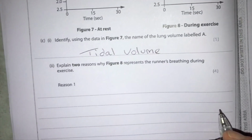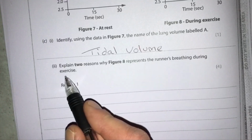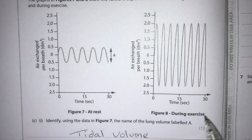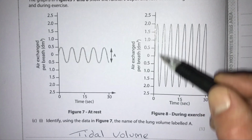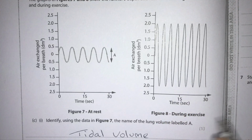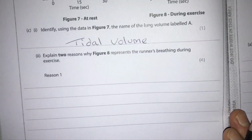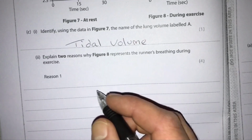Next part of the question, explain 2 reasons why figure 8 represents the runner's breathing during exercise. So why does figure 8, this one, represent how somebody would breathe during exercise? Well, during exercise, you would need to breathe deeper breaths, so a bigger tidal volume, and you would also need to breathe more frequently, so a higher breathing rate to make sure you're getting enough oxygen to your muscles and removing the carbon dioxide created by aerobic exercise. So the question, we've got to give 2 separate reasons. We're given a point and an explain for each reason.